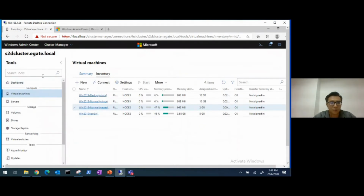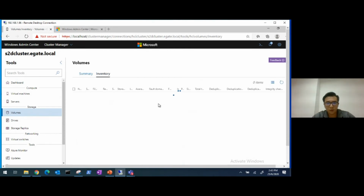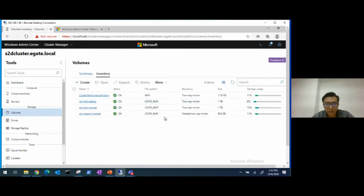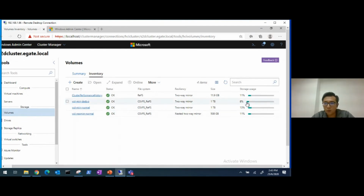From Windows Admin Center, we go to the volume. That's what I introduced just now. We have two virtual machines. One of them is placed in the volume with dedupe enabled. Another one is placed in the normal volume. We compare these two volume sizes. The one with dedupe enabled has a utilization of 8%, while the other one is 13%. This is the difference between dedupe and non-dedupe.